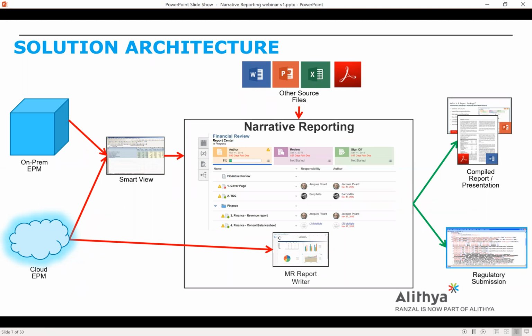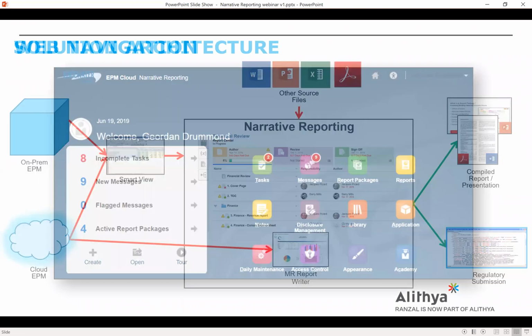And then the other option would be, of course, if you're going the disclosure management route, you can generate your regulatory submission in XBRL or the other filing formats that you need to provide your filings in.